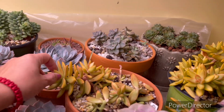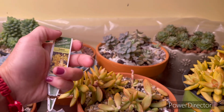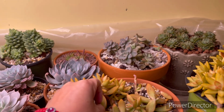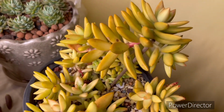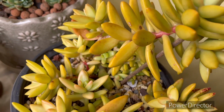That one, like that. The temperature outside before, they got frozen. That means in the greenhouse, even around 30 degrees, that would be okay.